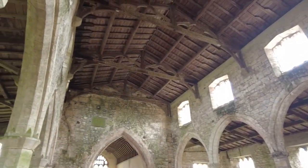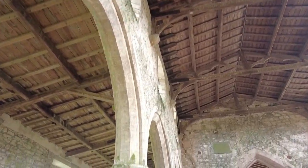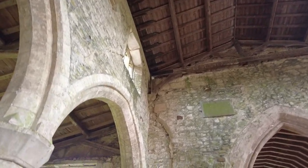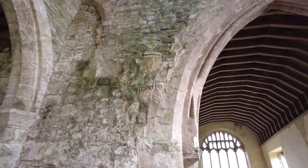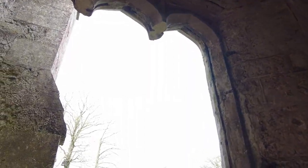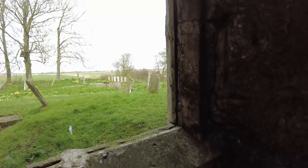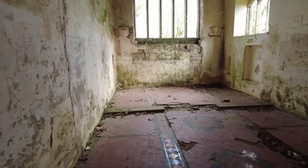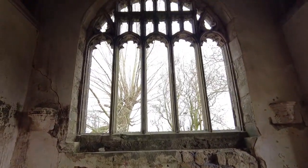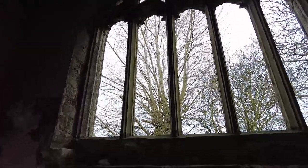This is leaning here, yeah. There's another camera up there, look. Yeah, guys, so we're in this magnificent church. There's a lot of graves in the graveyard. Yeah, they're all windows. Beautiful place. Gargoyle thing. Yeah, that must have been where the altar was up here.